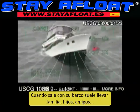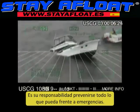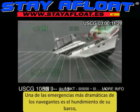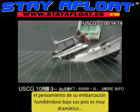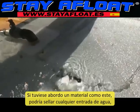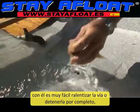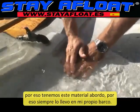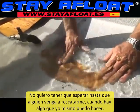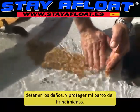When you take a boat out, you take family and kids, children out, it's your responsibility to mitigate as much as you can emergencies. One of the most dramatic emergencies for most boaters is their boat sinking. And the thought of the boat sinking out from underneath them is very traumatic. If you can locate the leak and you have a material like this on board, it's pretty easy to slow that leak down or stop it altogether. And that's why we carry this material on board, and that's why I carry it on my own personal boat. I'm not going to stand by waiting for somebody to help me out when there's something I can do to stop the damage and to prevent my boat from sinking.